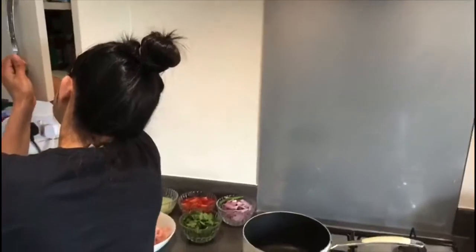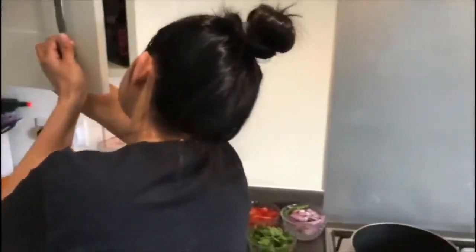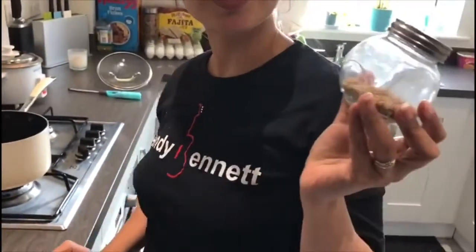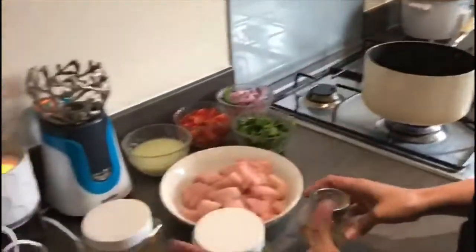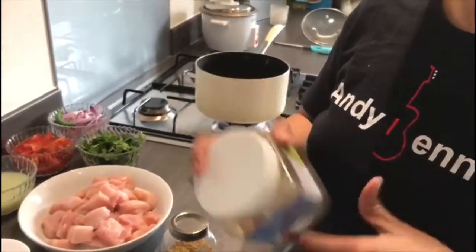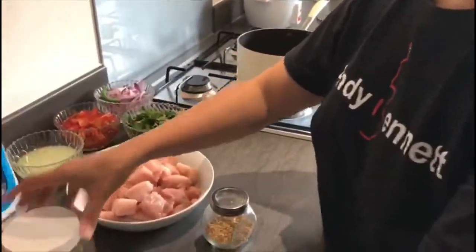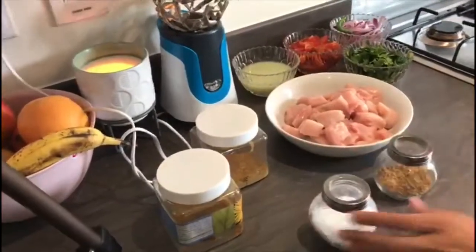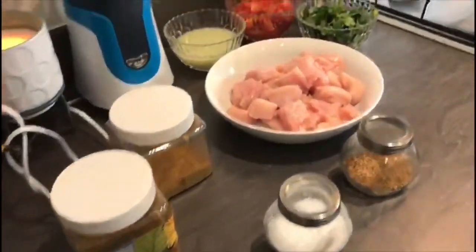Special cupboard. Herbs and spices. What we got coming out here then? So we've got salt. This is fenugreek seed. It's called methi. This is cumin and coriander powder, both of them. Why have you got two? Because I want to use this one first. Will you use all of that? I don't think so, but I'll see.